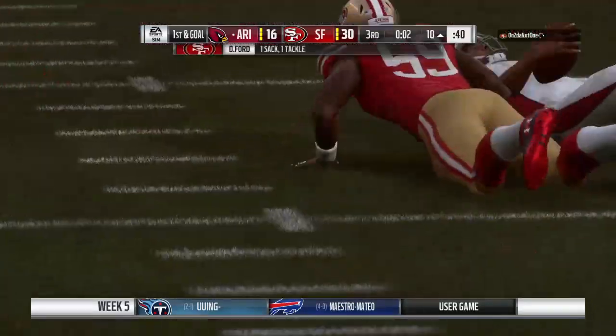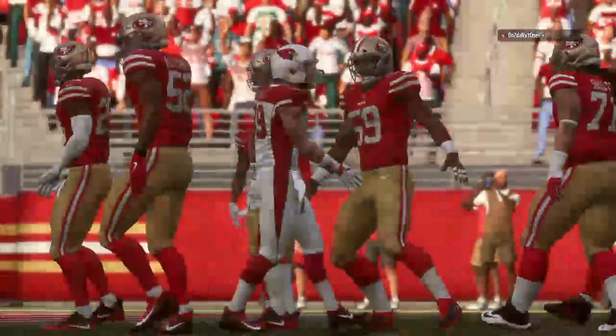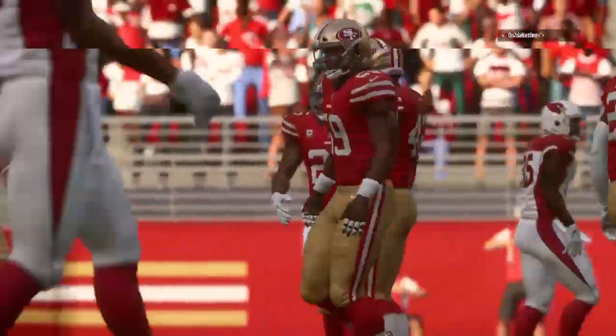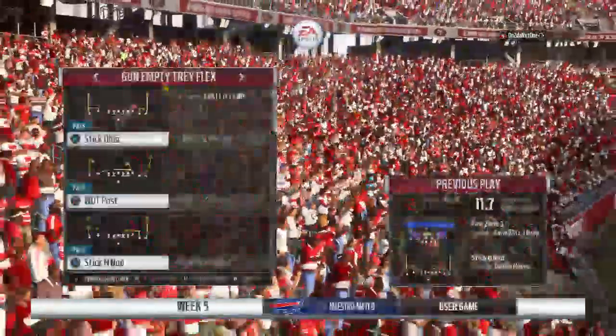And he is going to be taken down. And that should be the final play of this third quarter. D. Ford able to drop him for a loss of a couple. Back now here in Santa Clara. It's Cardinal football, but they trail here as we get set to bring you the fourth and final quarter.